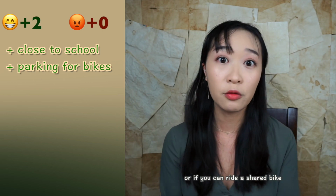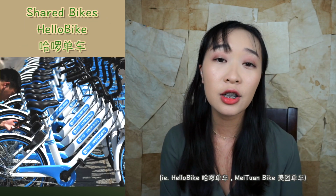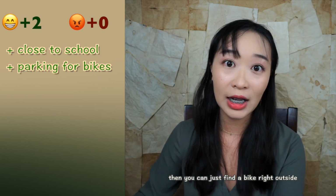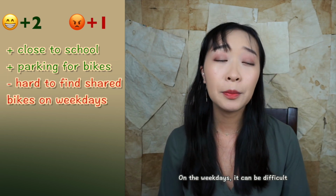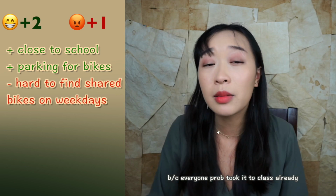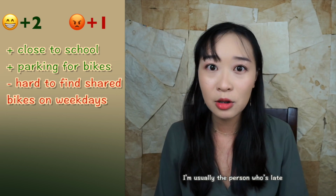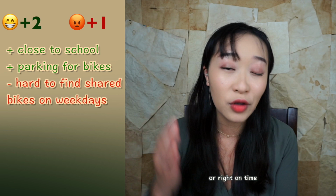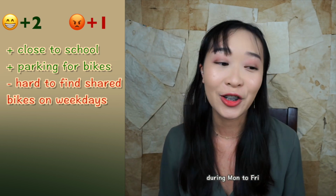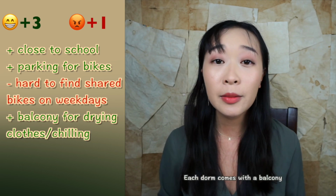Or if you ride a shared bike like Hello 单车 or Meituan 单车, then you can just find one right outside the dorm. Though on the weekdays, it could be quite difficult to find a shared bike because everyone probably took it to class already. I'm usually the person who is late or just right on time, so I always have trouble looking for bikes during Monday to Friday.